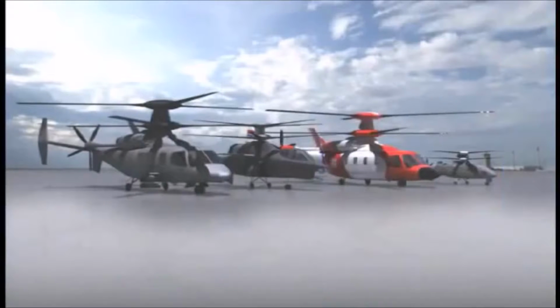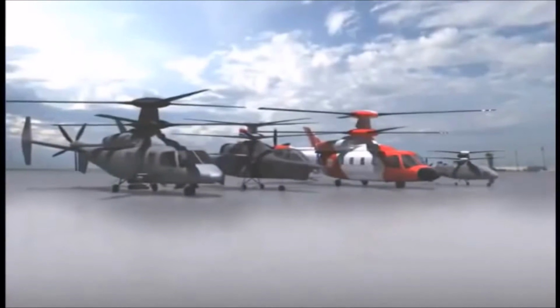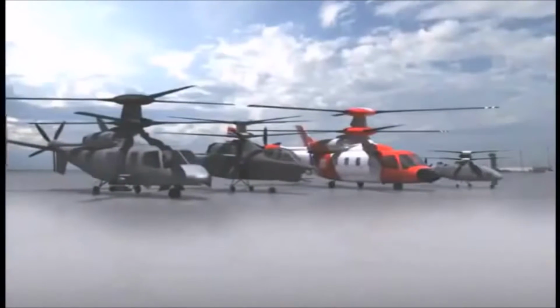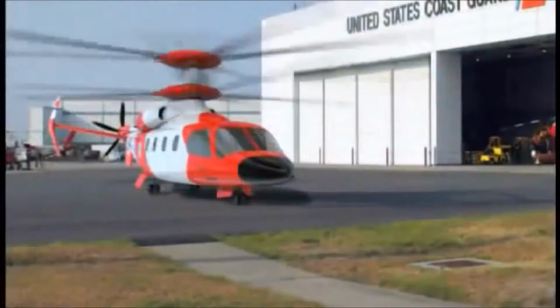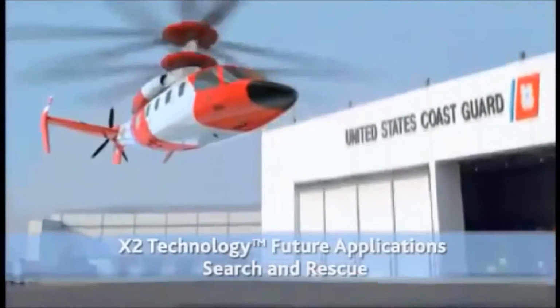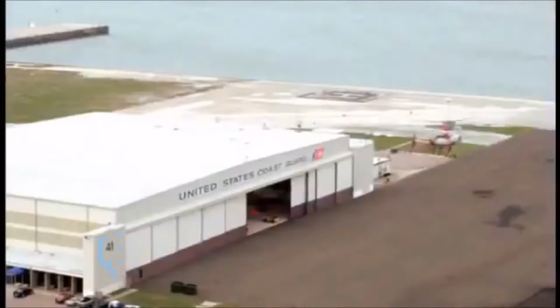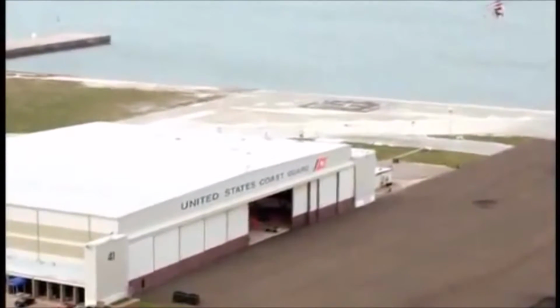Sikorsky has envisioned applications of its scalable X2 technology in a wide range of missions, such as search and rescue, medevac, armed escort, anti-submarine warfare, and anti-surface warfare. No other mission relies on the unique abilities of a vertical lift aircraft like search and rescue. Imagine an injured fisherman is 150 miles offshore. An X2 technology aircraft with its excellent low-speed handling and low downwash can rescue a person and bring them to treatment far sooner than conventional helicopters.